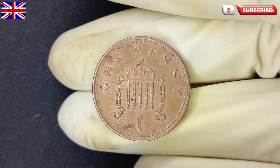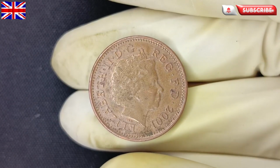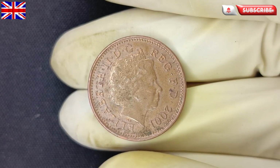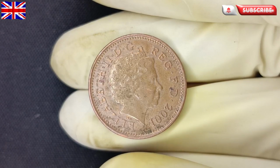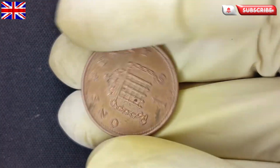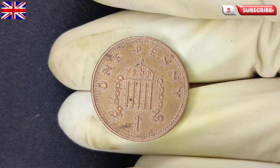The reverse side of the coin was equally iconic, showcasing Christopher Ironside's traditional design of a crowned portcullis, a heraldic symbol long associated with Westminster and the British Parliament. This imagery connected the coin to the very heart of British governance and history, a fitting complement to the monarch's portrait on the obverse. The portcullis design carried with it centuries of symbolism, representing strength, protection, and the weight of tradition.